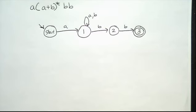I am not going to spend time. There are ways to actually turn non-deterministic finite state machines into deterministic finite state machines, but we're not going to spend time on that because we don't have a lot of time. So you can look that up if you're interested. There's plenty of pages on the internet about that. Did you have a question?